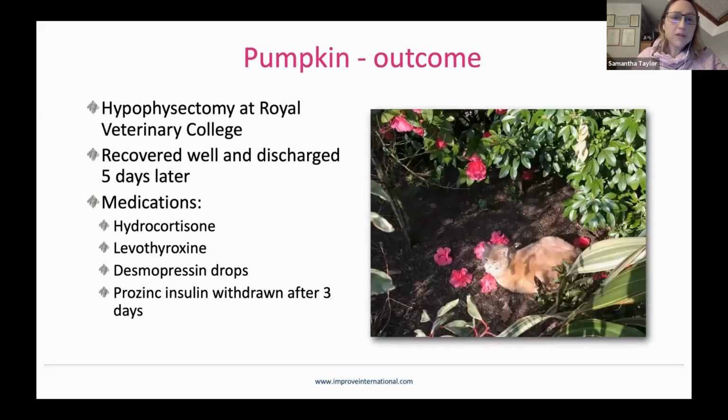So what do we do with Pumpkin? We sent Pumpkin to the RVC, and he did really well. Discharged us a few days later. He was off Prozinc by the time he was discharged, and he has desmopressin drops, levothyroxine and hydrocortisone. He's actually owned by one of our vets who is incredibly slack at picking up the medications and doing any form of monitoring. But this was Pumpkin recently, about 4 years later, so he's doing pretty well. Classic vet owner.